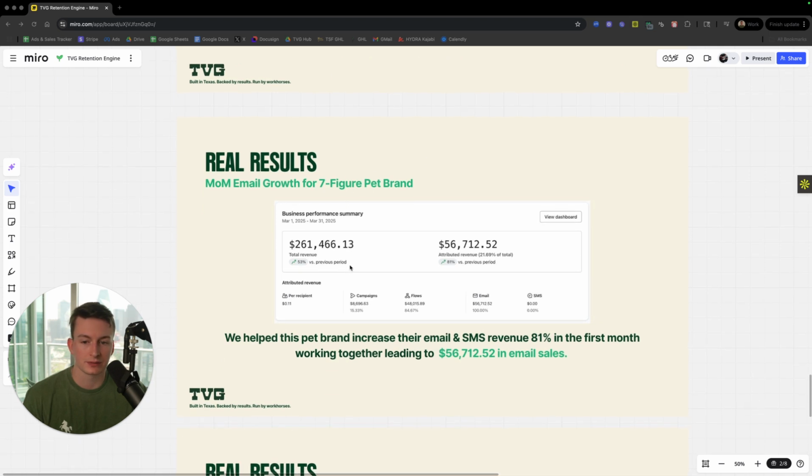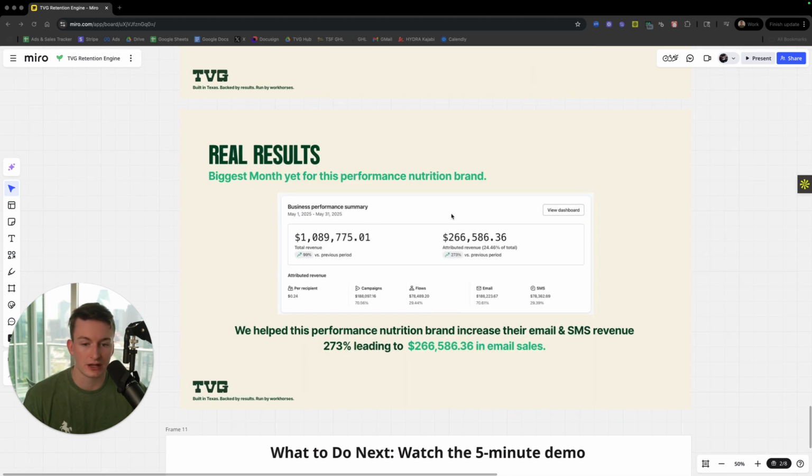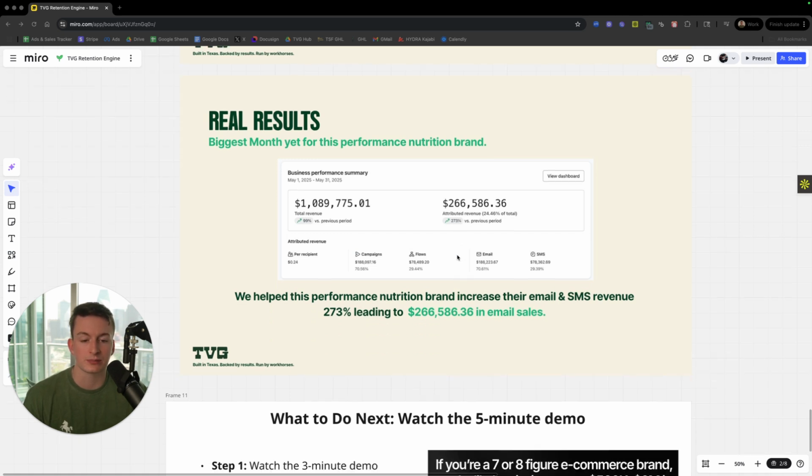Here's a month-over-month improvement for a 7-figure prep brand. As you can see, first came on the first 30 days, increased email revenue by 81%. And as you can see here, another brand that generated $1 million a month and generated 266 through email, which is a 273% improvement. Again, these are just in the first month or so of really implementing our email system here.